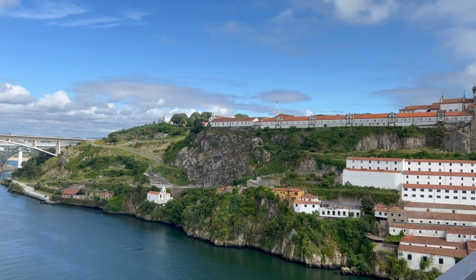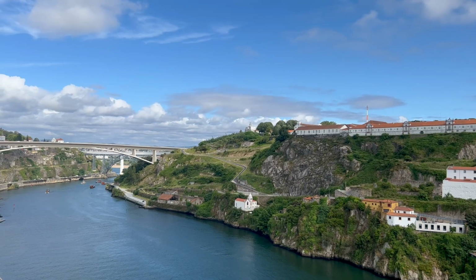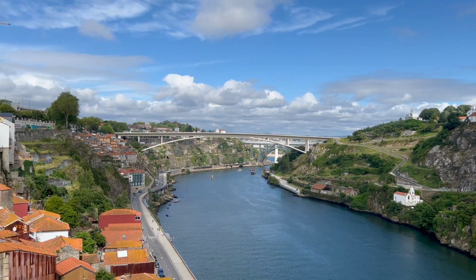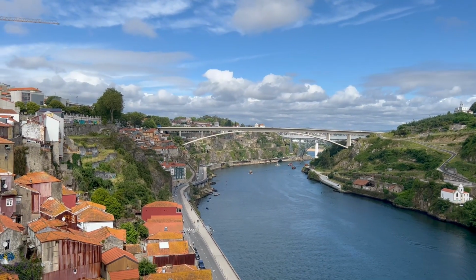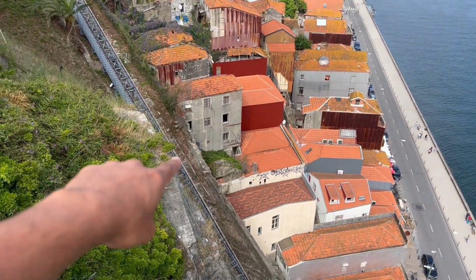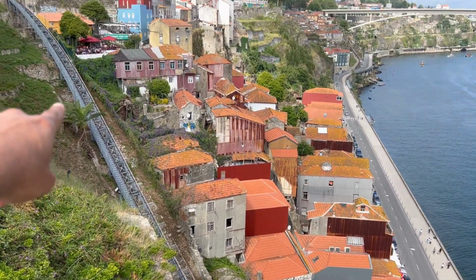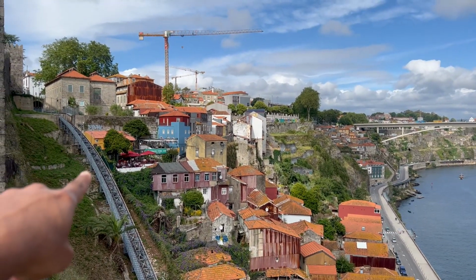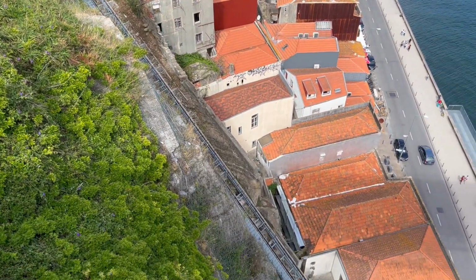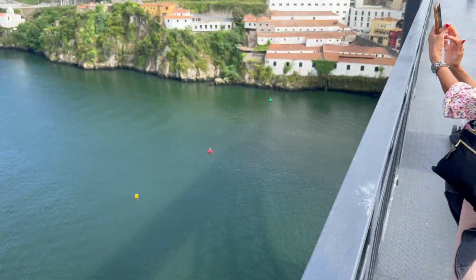And there it is. Look at that view. Wow. Wow, yeah. And that is the tram cars, the tram line right there. So I guess the station's right over there. And that should take you all the way down. But this is absolutely stunning.